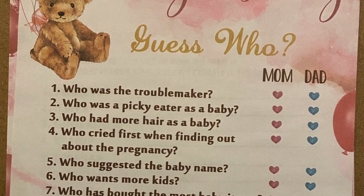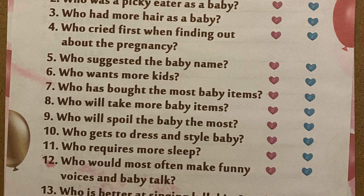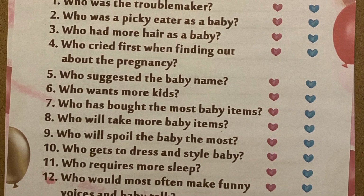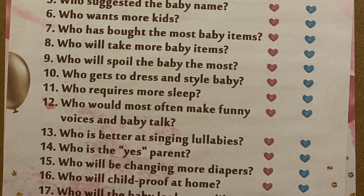And then we had a whole bunch of games that we found on Amazon that we had a ton of papers for. There was this thing called a mommy daddy game where there were all these questions, basically who's more likely to, or who was more likely to, either me or my husband, the mom and the dad of the baby, all these different questions. A few of them were quite hard for Christian and I to answer, so we gave people some freebies, but that's what happens when you buy a set and they're just very generic questions.